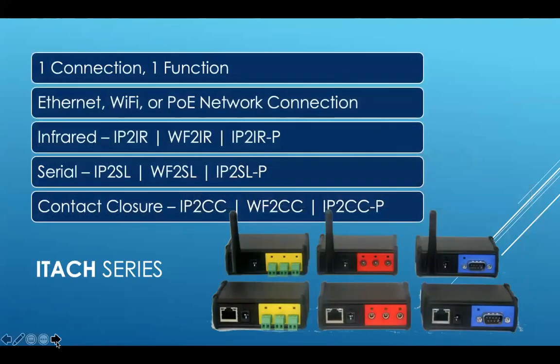The next product line we went to is the iTach product line. With the iTach product line, we did a couple things differently. One, we brought it down to a single type of control per unit. So we went with a relay unit, an IR unit, and an RS232 serial unit. That allows you to put those devices typically out with whatever device you're going to try to control, and not have to have them as much in a centralized location. We also added the ability to have a Wi-Fi option. And there's an Ethernet version, and there's also an Ethernet with PoE version, so you can do PoE power of those PoE versions.